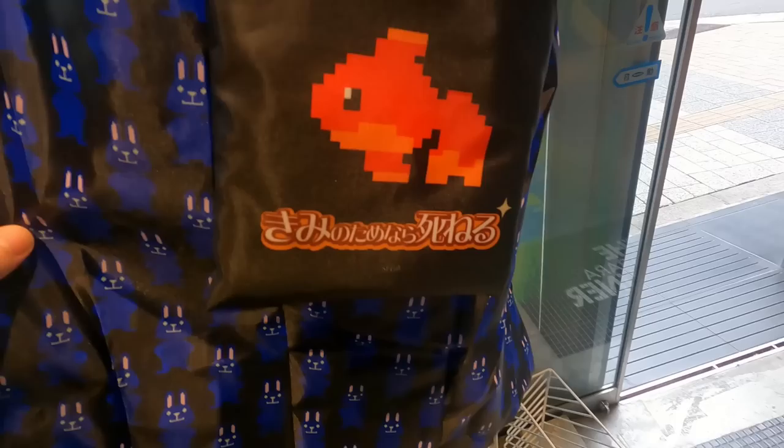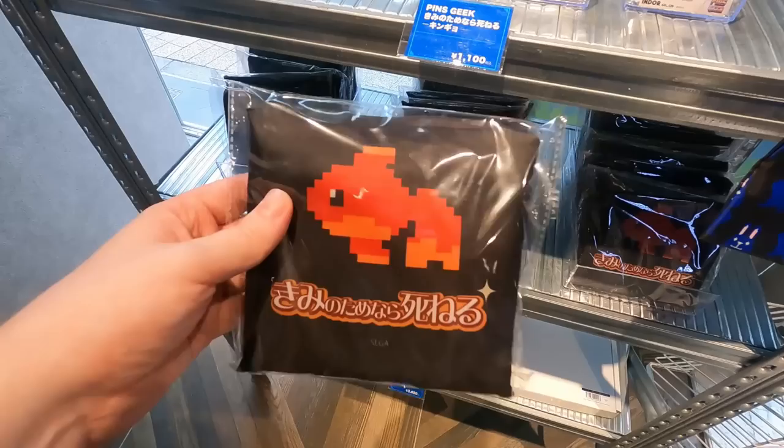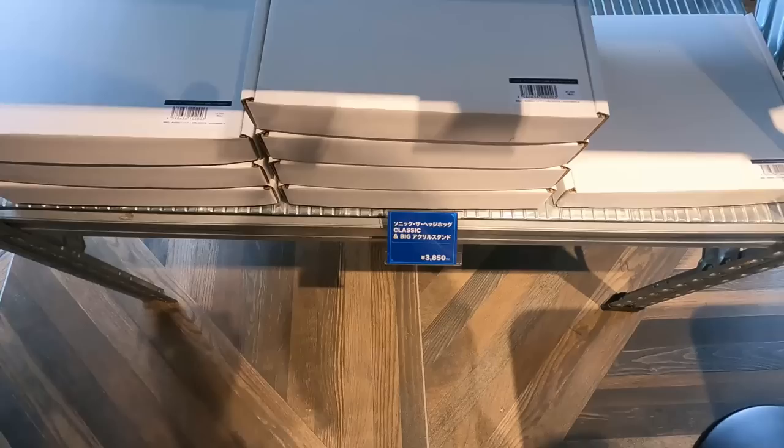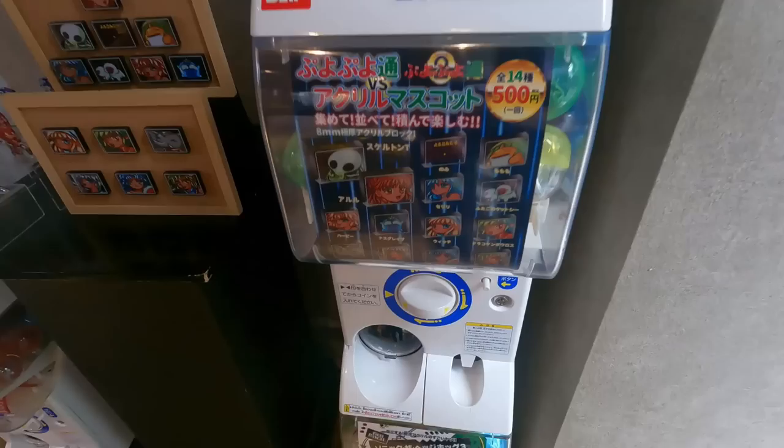Yeah, Kimi no something or other, Shineru. I'm not 100% certain what that is, but you can get a nice little 8-bit goldfish tote bag, I guess. So that's fun. And this classic big acrylic stand. So it's Sonic the Hedgehog classic logo, which we'll take a look at later. They have them on display.